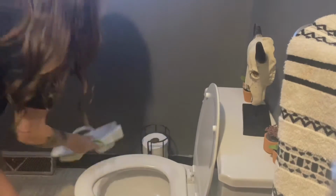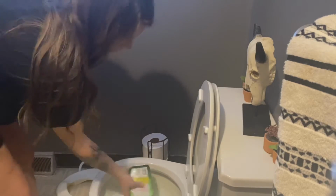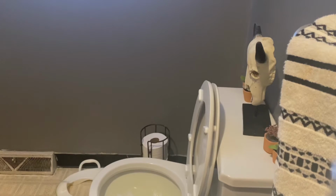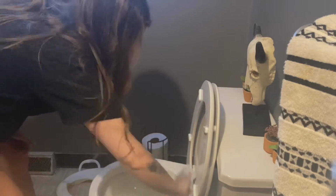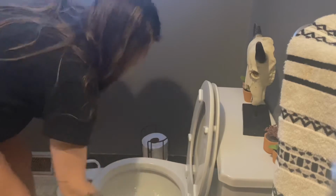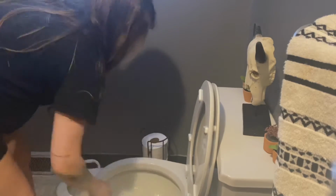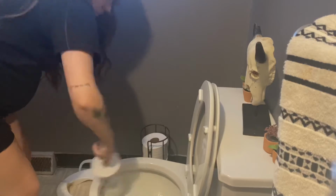Okay, so if you guys haven't heard of this toilet bowl cleaner, you need to run out to your Dollar Tree and pick it up for only $1. It's the Lime Away toilet bowl cleaner. This stuff is amazing. I have never used a better toilet bowl cleaner before. When we first moved into this house, the toilet bowl had a lot of stains on the inside, and I swear by this stuff, it completely got rid of them over the few uses. So you guys need to check that out if you haven't already.